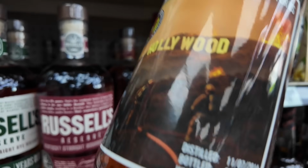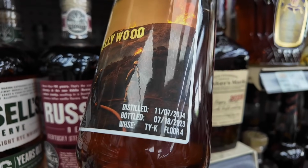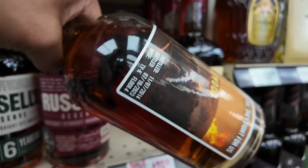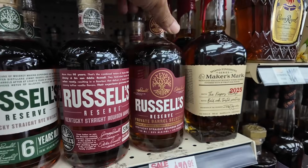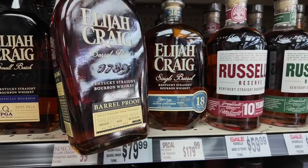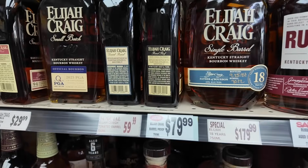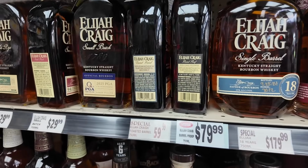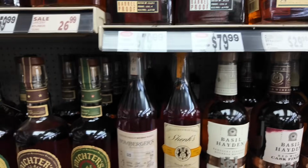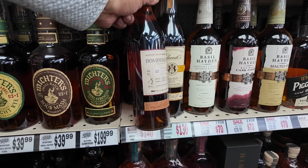You gotta flip it. Looks like it's about 9 years old. Tyrone K, floor 4. Sweet. It's nice. And they have some barrel proof. Let's see what this happens to be. Hey, B523. This is a good one. Have that. This is their standard toasted barrel. Some bombs here. You guys have the Bomb Burgers PFG? These ones. Just the only one?